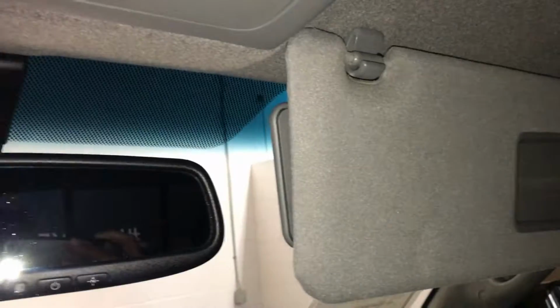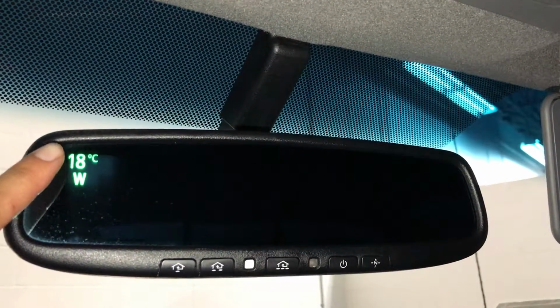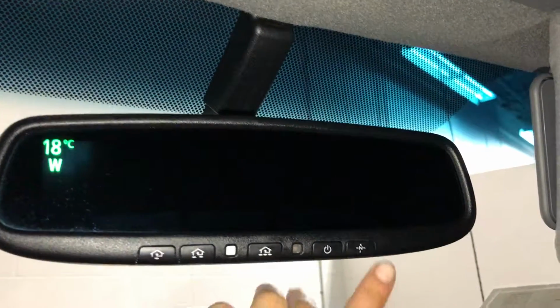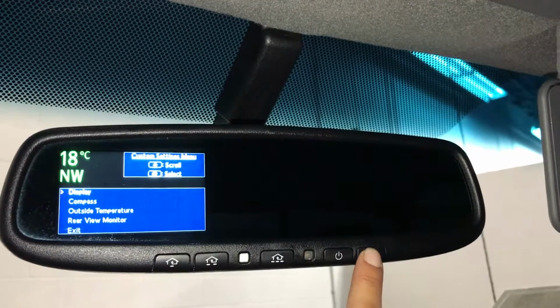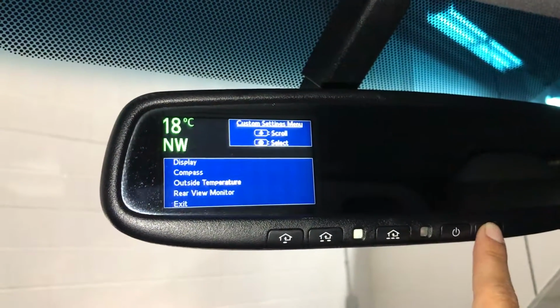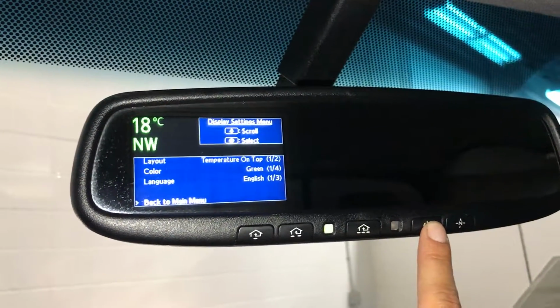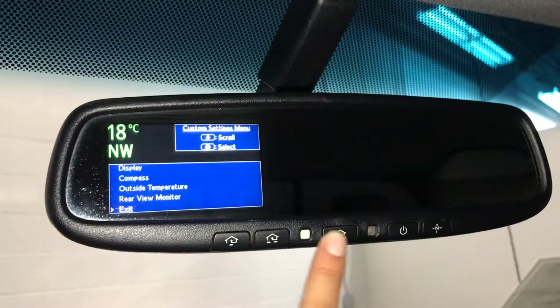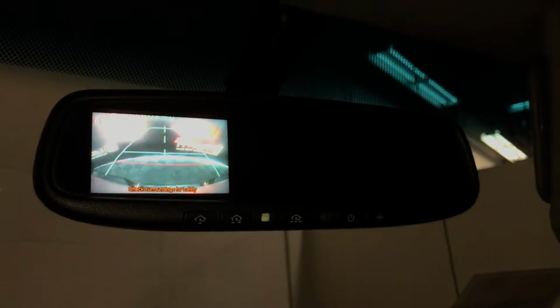Vanity mirrors on your visors, extendable visors that come out the side. Auto dimming rearview mirror. It has your temperature, compass. And turn those on and off. And then your 3 integrated garage door openers. And this is where your backup camera is located.